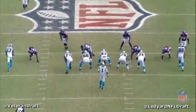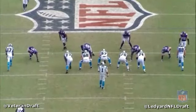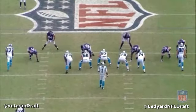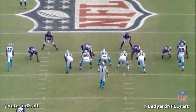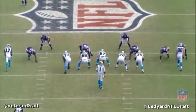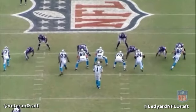So this one I wanted to highlight. They're in empty, obviously. They're still in 11 personnel. They got Olsen to the right there, and then they have a running back out wide. And empty personnel is obviously a dangerous spot for a quarterback and a lot of pressure on the offensive line. But Minnesota only rushes 4 here, and I really think that Cam could have avoided this, and he should have. And this winds up being a sack over here.